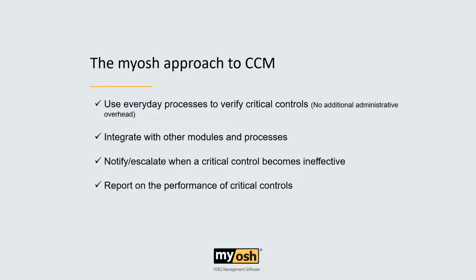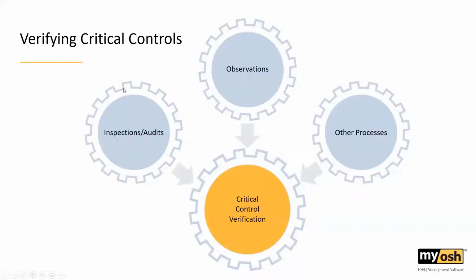Let's review our performance standards. Let's review particular areas of business and so forth. Okay, so moving to the next slide. So basically, verifying your critical control. So every time you check something, you're doing a verification.